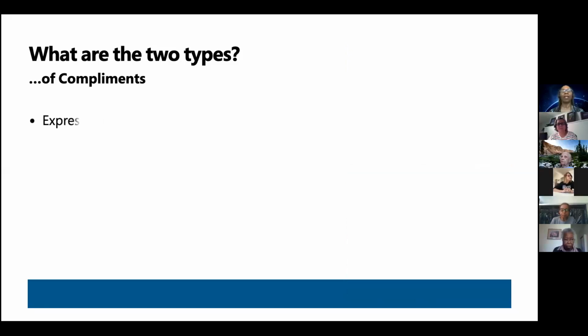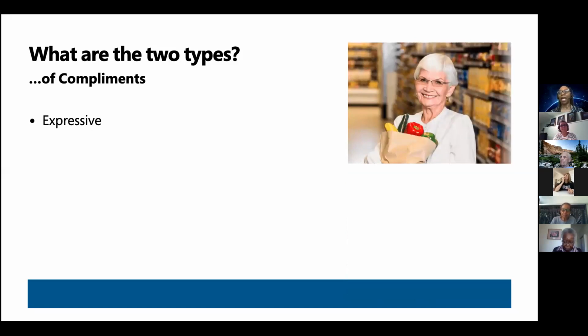Same with compliments. You can have an expressive compliment. I may have gone grocery shopping, and when I'm standing at the checkout counter, the clerk says to me, "Did you find everything you needed today?" And I say, "Oh yes, the produce looked great." And when I was trying to find the rice, the clerk was very helpful in helping me find the rice. And so once again, you're just expressing to the organization or the service provider how you feel about the service or the product that you may have bought. And you're not necessarily expecting to have change or anything done with it. You're just expressing your feeling.